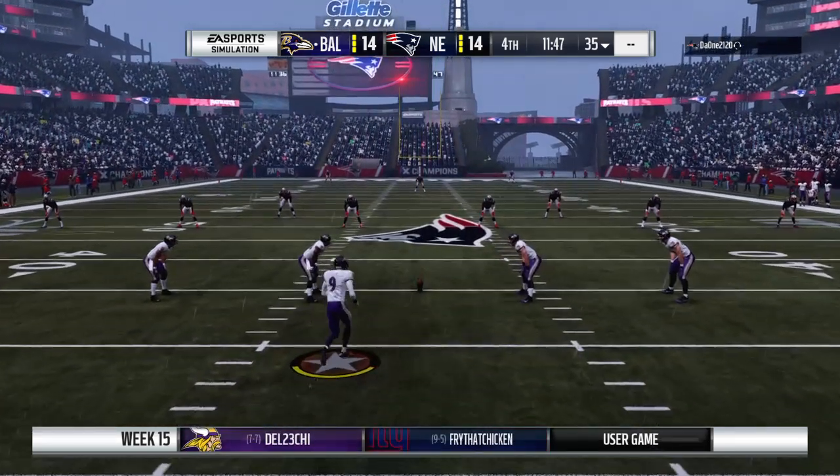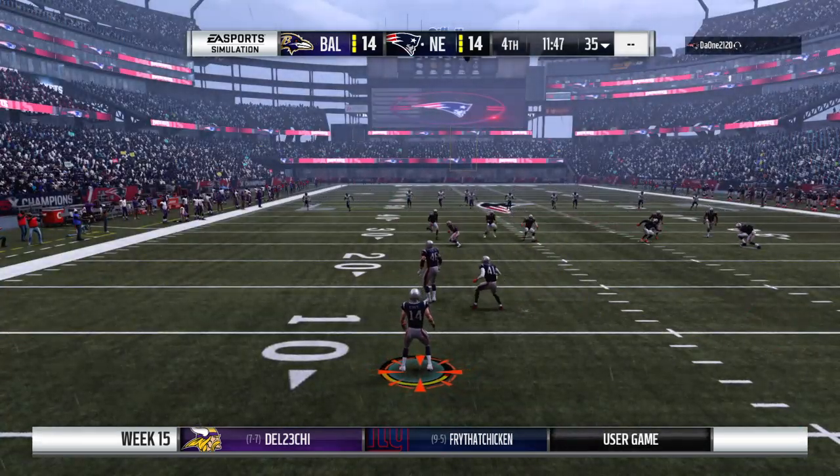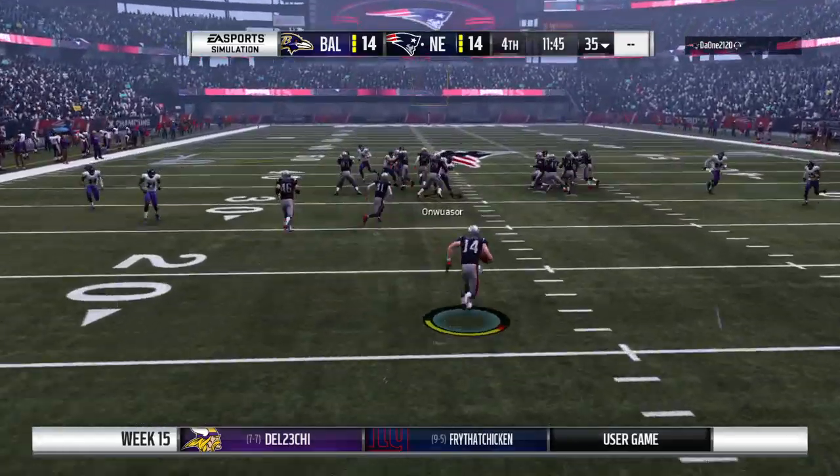Set to go now with the kickoff. These two teams all even again as we continue in this wild fourth quarter. This will be fielded at the 8.